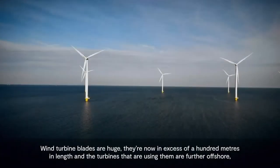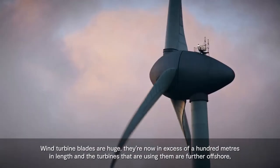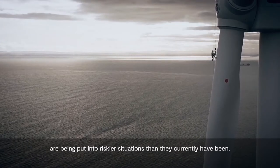Wind turbine blades are huge. They're now in excess of 100 meters in length, and the turbines that are using them are further offshore, which means that the rope access technicians that currently are employed to service and maintain these blades are being put into riskier situations than they currently have been.